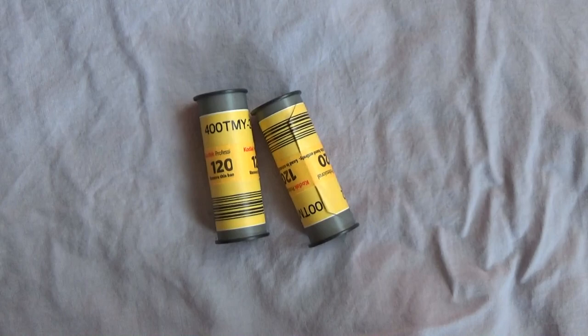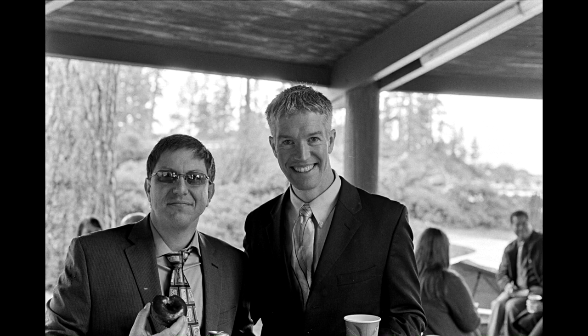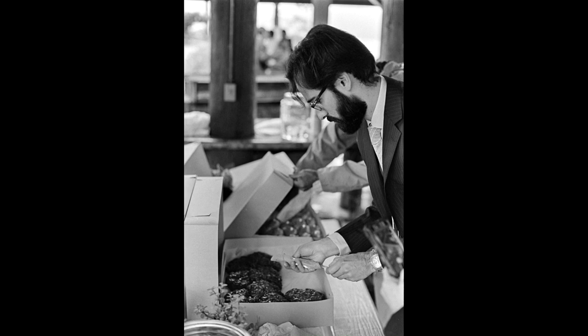Tri-X is one of my favorite films. It's certainly my favorite 400 ISO film. And it's hard for me to ascribe a set of subjective characteristics to it as I typically do here, because I'm admittedly very biased towards this film.